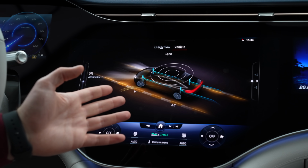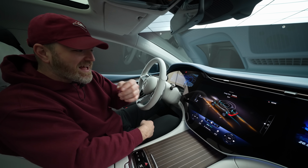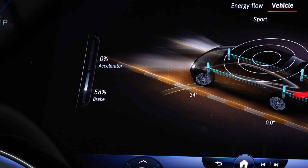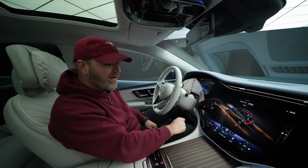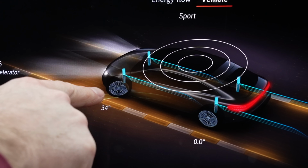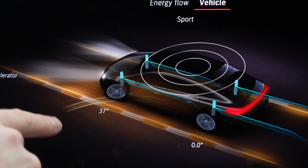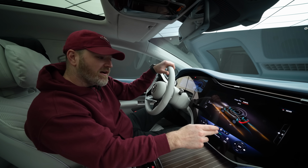What a cool, you can see. Look at my brake. The percentage of brake pressure, same as accelerator. Wow. Why? Just because. Look at, I can see the degree of the turn of each of the tires, 34, 36, 37. As I straighten them out, holy cow.